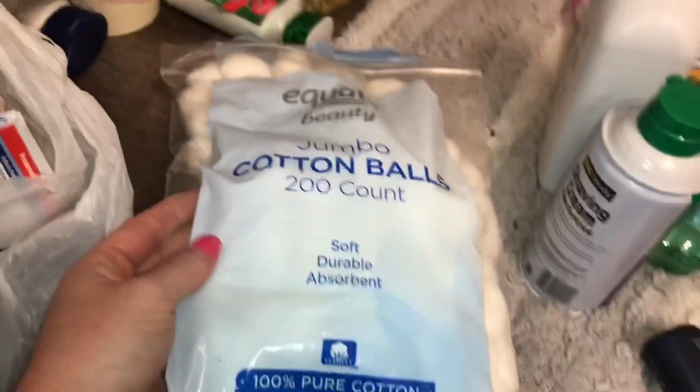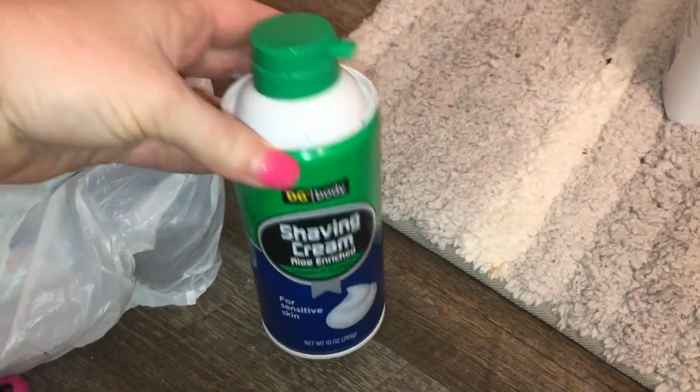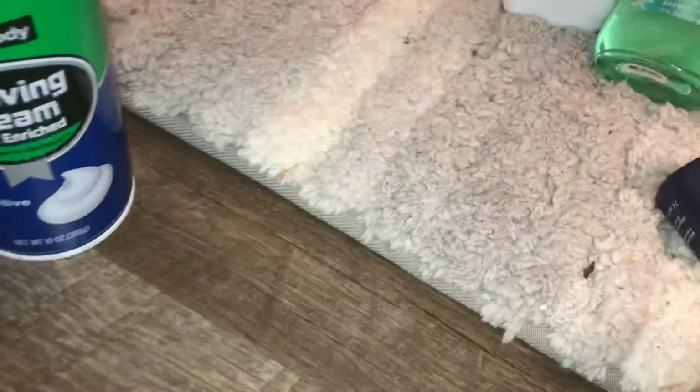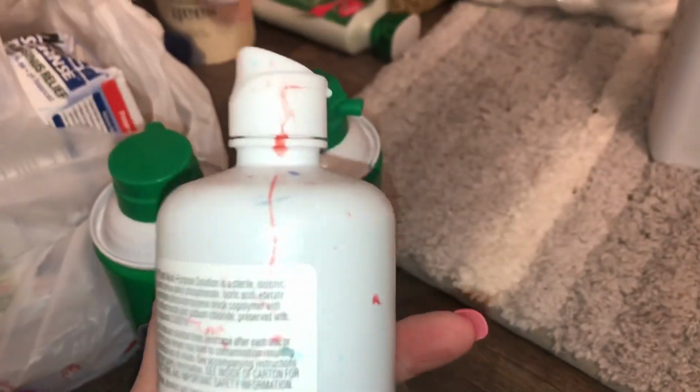I found another thing of cotton balls, so now that's 2 things of cotton balls, probably because I didn't know that we had one, so I bought another one. We have lots of things of shaving cream. We actually don't use these. I don't think my husband uses these for shaving cream, and I don't. What we use shaving cream for, along with this contact solution, is, as you can see, for making slime.